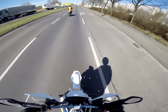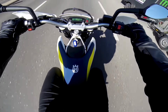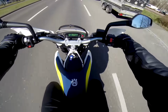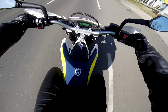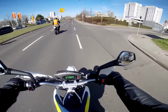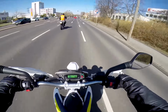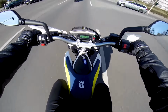But yeah, motorcycle friends. But yeah, I don't know what else. Ooh, so throaty. But yeah, this bike does not like to be lugged. Ooh, I don't know what gear I'm in. It doesn't show me, per se.